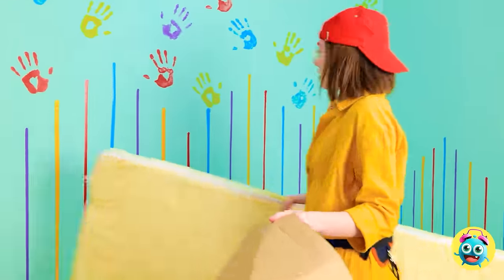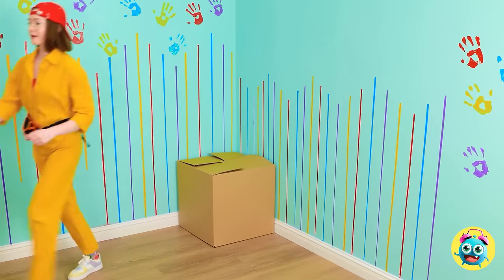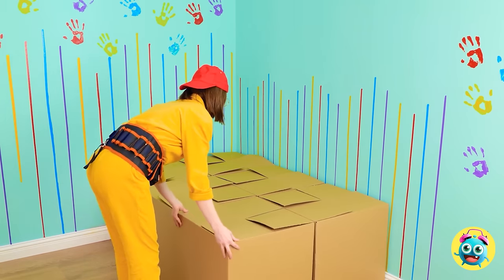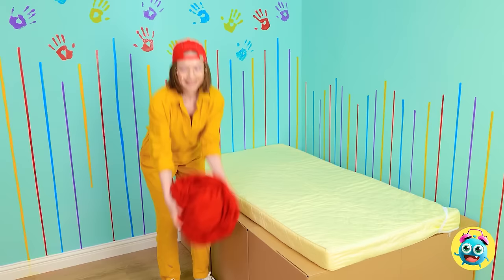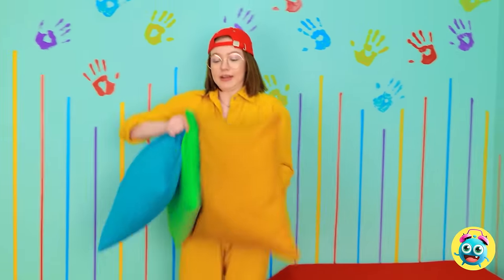Back in my room. And it's just the way I left it. Better start putting things together, though. I need these boxes to stand next to each other like this. There we go. I made a base out of boxes. Which were free! And now for the mattress. A perfect sheet. And I've got a red blanket, too. Not only that, these colorful pillows will help add some contrast.